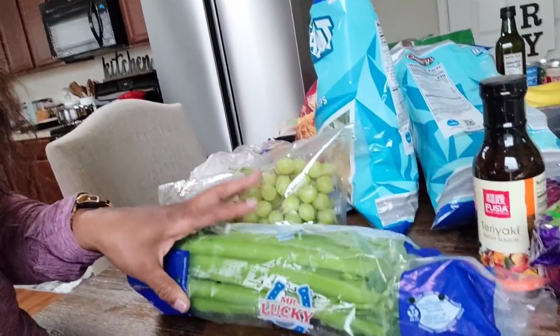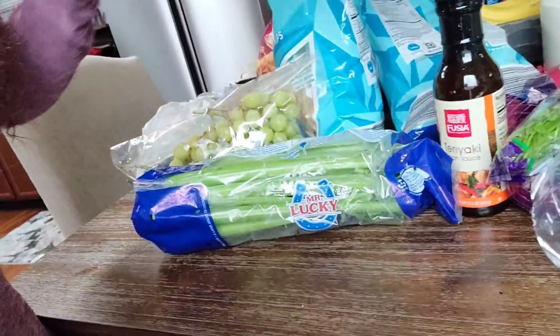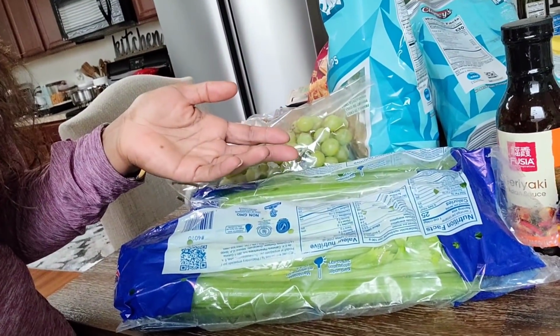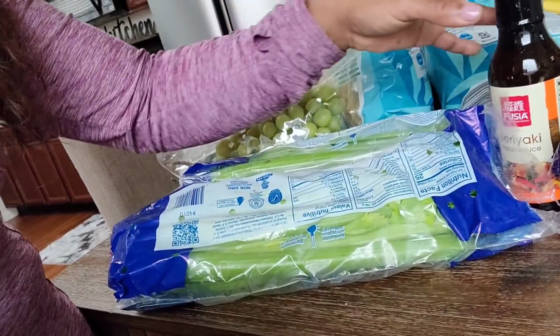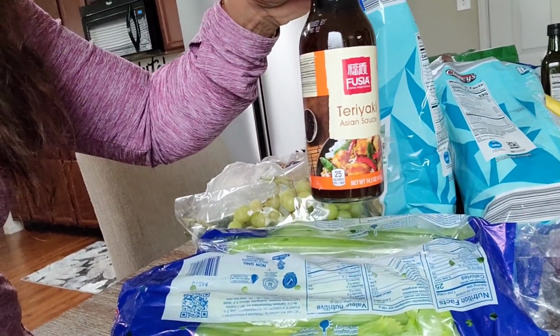Celery. I ended up getting 2 bunches of celery. The guinea pigs eat the celery too. We eat it and juice it. Celery is kind of expensive right now. Like I said, it's still $1 or something. When it gets down to 50, 60, 75 cents, we'll really go ham. But you know, teriyaki sauce, because they really enjoy this as much as they enjoy ketchup, honey.